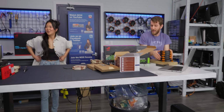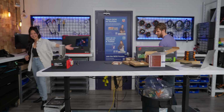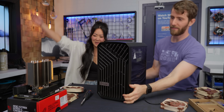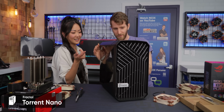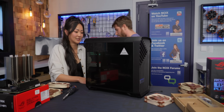Am I getting a new case? Yeah, you're getting a new case. Let's have a look. No, that's it. Stop. More surprises. Every surprise spoiled today. Well, look at where you put it. I didn't put it there. Okay, this is the Torrent something or other from Fractal Design. Oh, look at this. I can actually see when it gets dirty. Yeah, because that was the problem. I couldn't see that it was dirty.